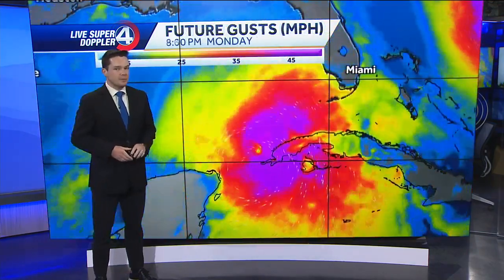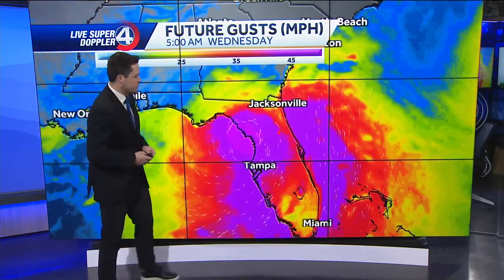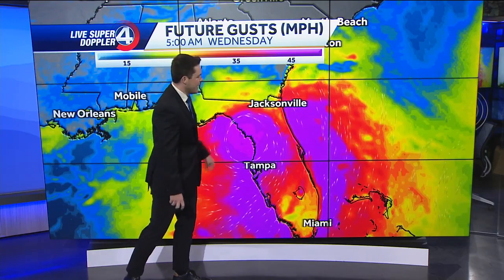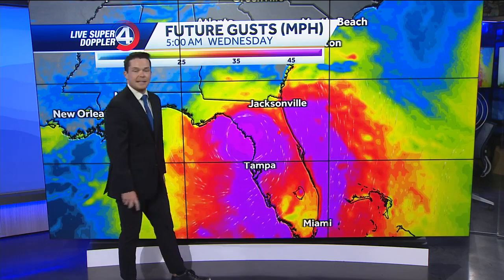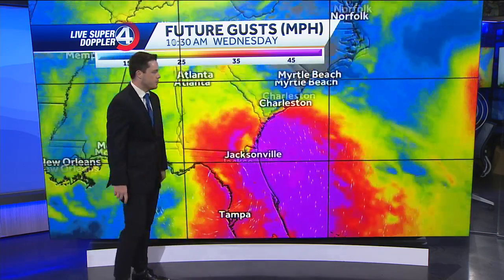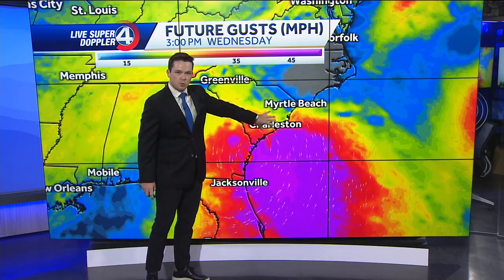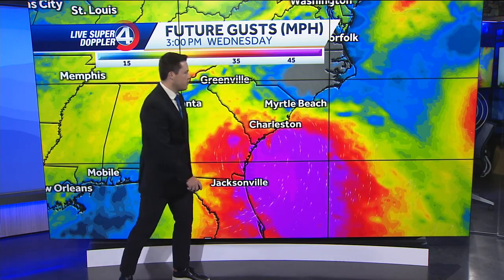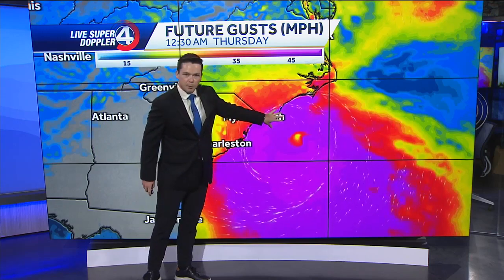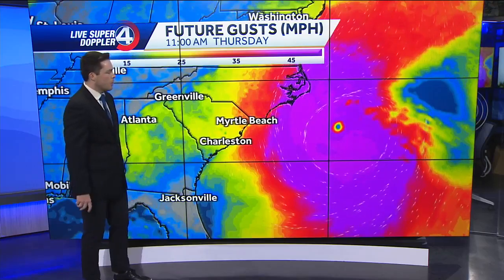Now, as far as the wind speeds go, they will be especially intense in northwestern Florida when it initially comes ashore just north of Tampa near places like Tarpon Springs, as well as over towards Jacksonville. As it crosses over northern Florida, they'll likely get tropical storm force winds, maybe even locally some hurricane force wind gusts in northern Florida. But down towards the Carolina coast Wednesday afternoon, that's when most of those winds will be felt, around 45, 50 mile-per-hour gusts. And then by Thursday, that storm looks to be passing near Myrtle Beach and Wilmington and the Outer Banks, and then it starts to exit out into the open waters of the Atlantic.